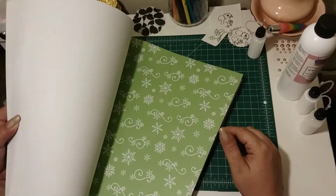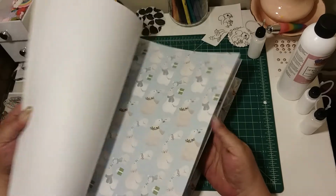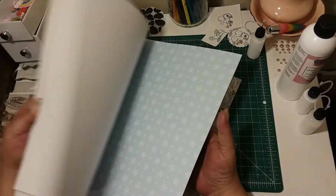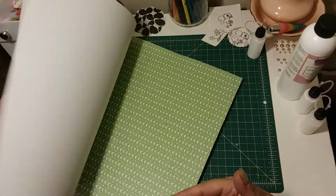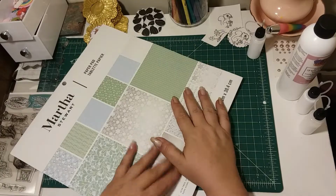And I thought, I've got a project, my swap. I mentioned that a little bit. I'm doing my first swap. And I just thought this paper pad would work beautifully with things that I had in my mind. Because there's a lot in here that I feel like can be used outside of Christmas.